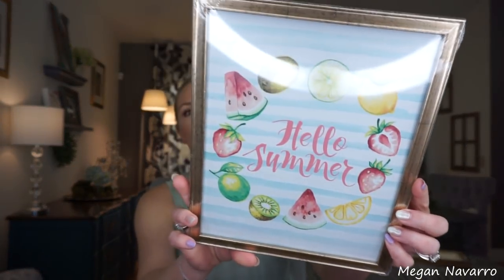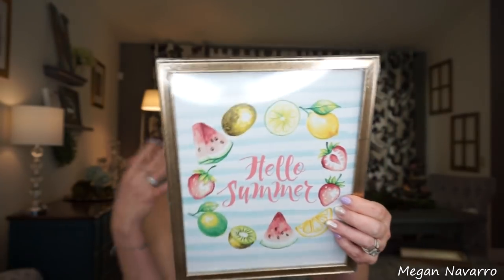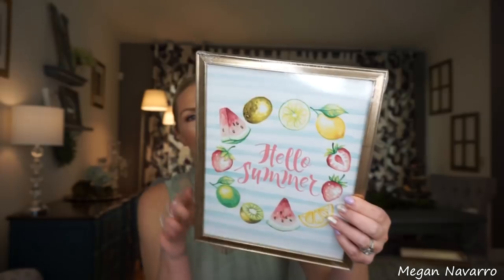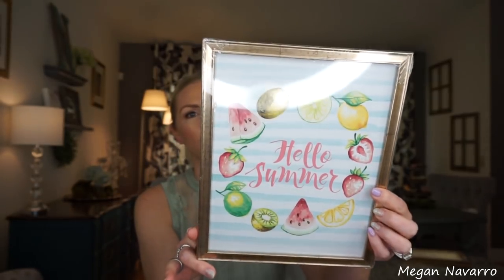So this next one I've seen a few times, but I just think it is so cute for summer. It obviously says hello summer, and I just had to grab it. I think I might actually use this on my porch outside somewhere. I don't know, but I just thought this was too cute to pass up.